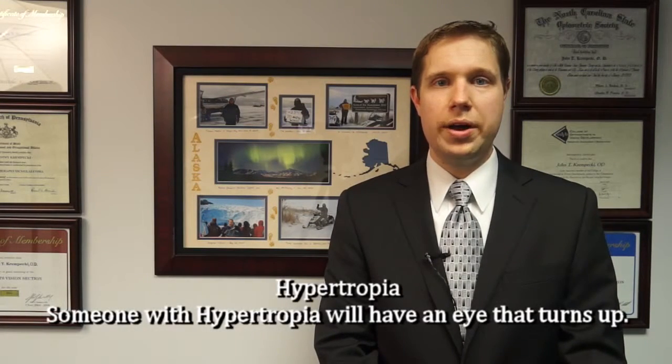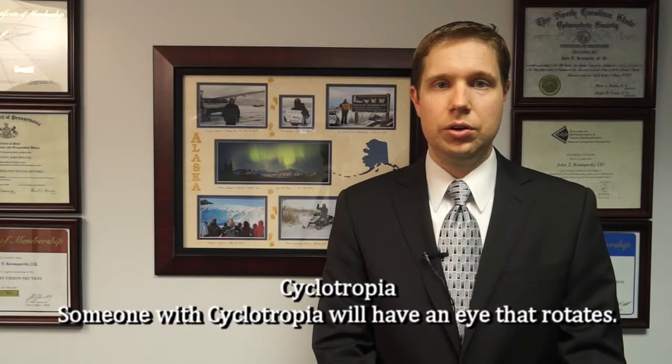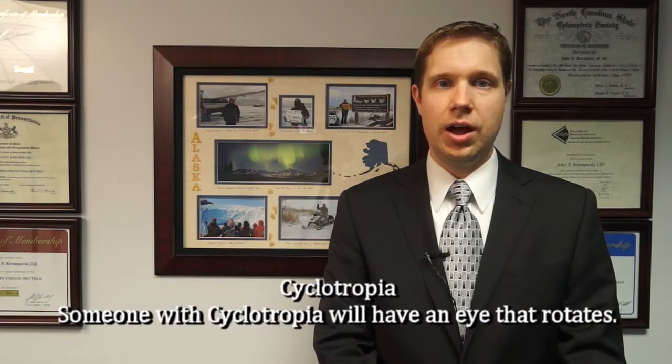Another type of eye turn is called a hypertropia, where one eye drifts up compared to the other eye, which is pointed straight ahead. This type of eye turn is more complicated to treat and requires special lenses and prism to correct the vision. The last type is called a cyclotropia, or an eye that rotates. Think about a clock dial. The eye actually rotates clockwise or counterclockwise compared to the other eye when looking at different directions.